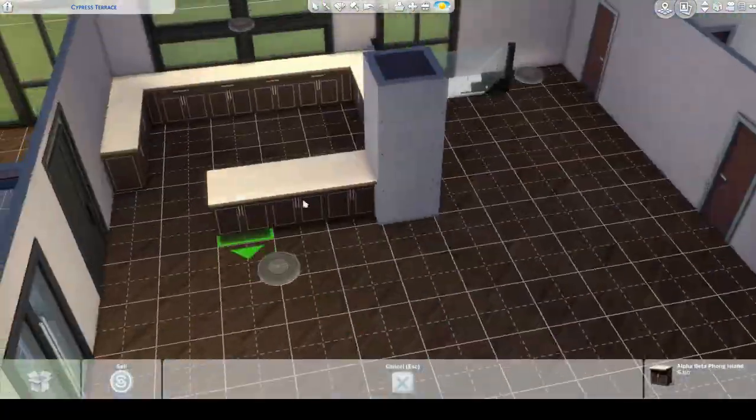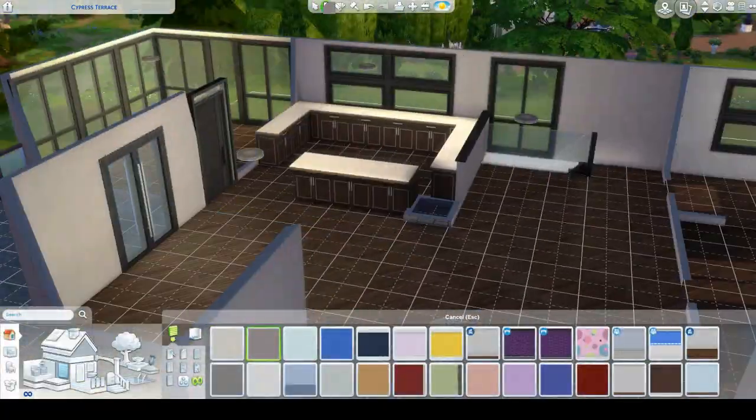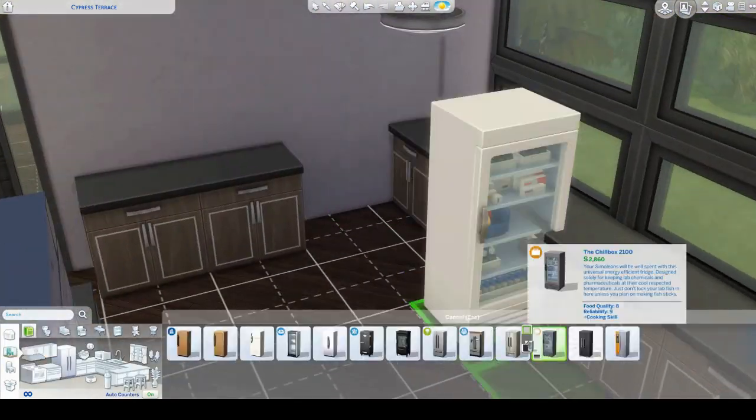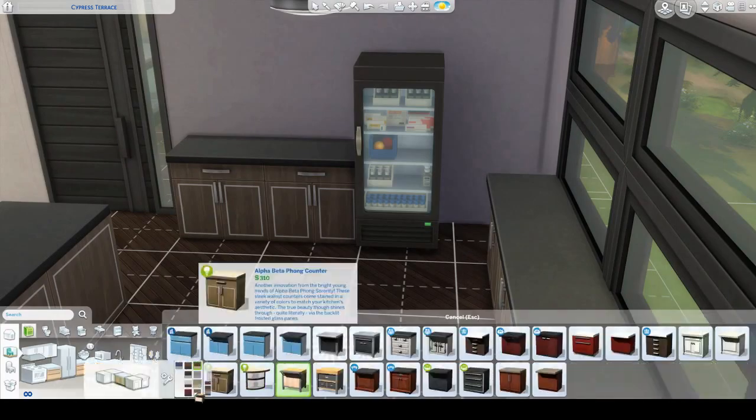I feel like a lot of them are the same. Bedrooms are always upstairs. Everything else is always on the main floor. But this one is a little bit different, and I really enjoyed building this. It was so much fun. It took me a very long time.